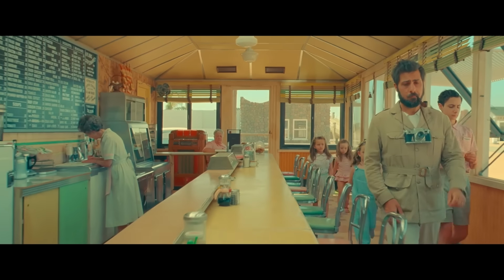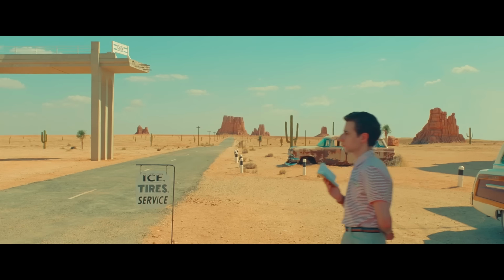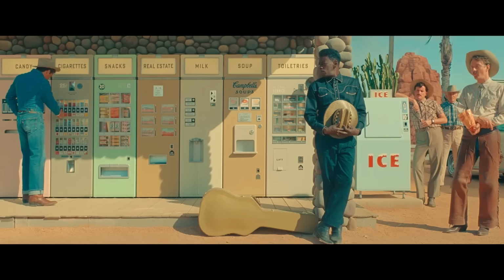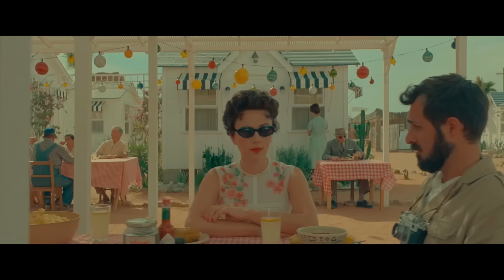One of the great things about working with Wes is the brilliant costumes. It really makes the performances and the art direction really pop. And when you see it large on the screen, which was just so fully immersive and so beautiful, it's amazing.